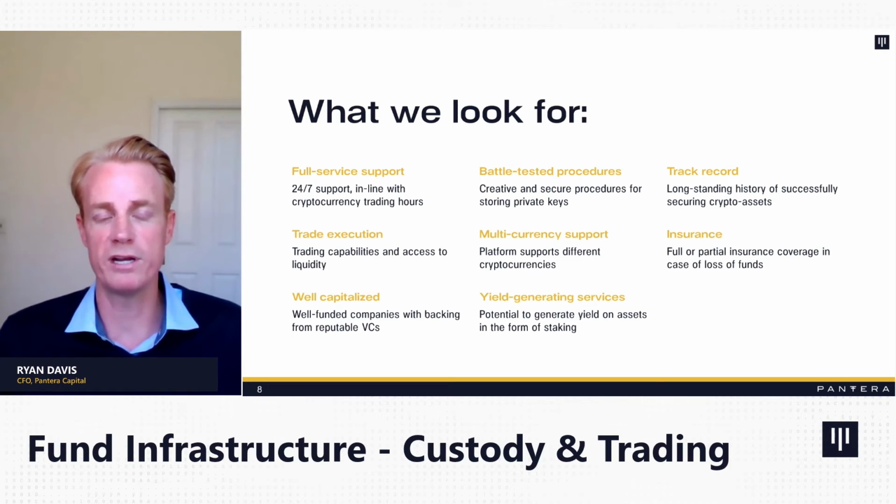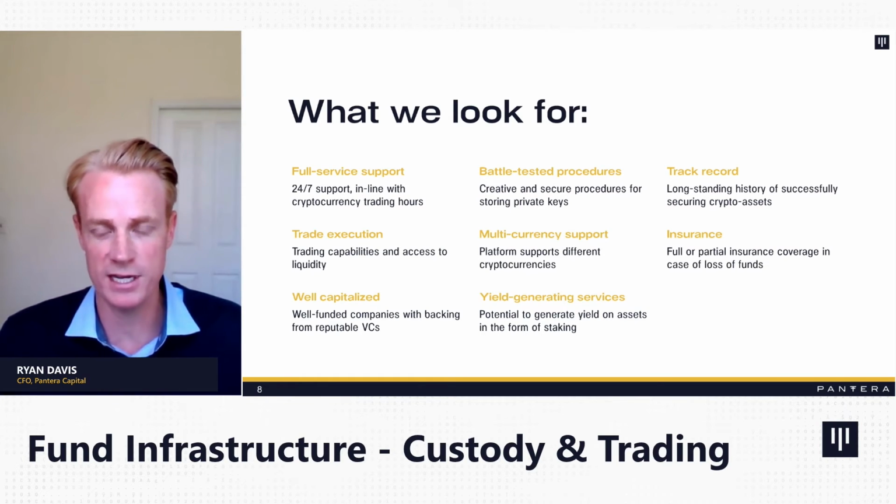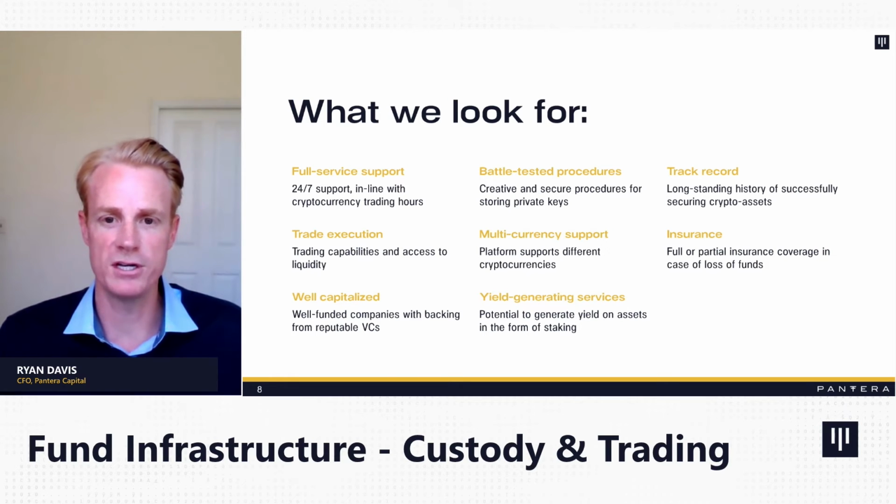And 24/7 support as well. We're going to need help from time to time. We're going to need to understand the changes on their platform, not just on the diligence side, but on the operational side. So the custodian being there for us when we need them is obviously very important.